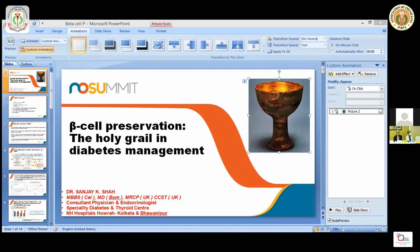We look at the anti-diabetic therapies that are presently available and what they do to beta cells. We'll have a glimpse of that. And then perhaps end with some data on the DPP-4 inhibitor vildagliptin and its ability to preserve beta cells, essentially the flag bearer of DPP-4 inhibitors as a class, and finish with some key takeaways and conclusion.